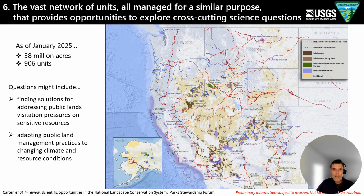The sixth scientific opportunity we want to talk about is the network of the system as a whole, how the network is managed for similar purposes with some subtle differences across the types of units, subtle but important, and just the size. They're both linear features like rivers and trails across the landscape. There's over 38 million acres that are encompassed by the National Landscape Conservation System, over 900 units. And there are different questions that can be posed. And these questions can be posed in ways that get at both the value of scientific information within these areas, but also applicable more broadly across the landscape, whether that might be of interest to a forest service or national park service or state or privately held land that's not called out on this map.